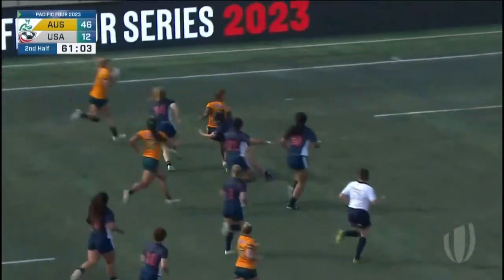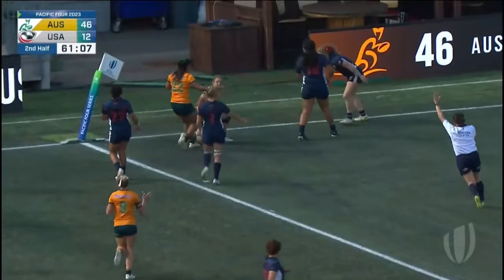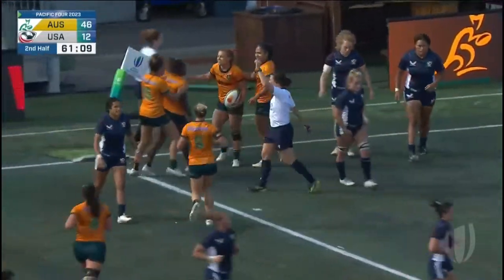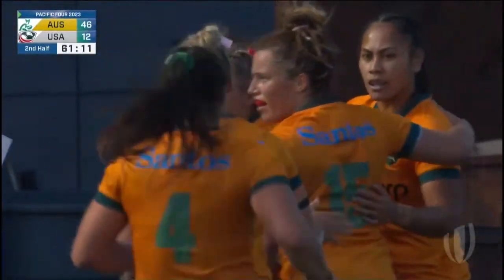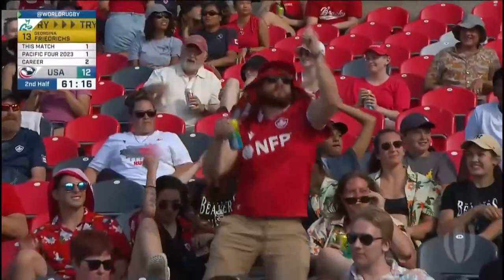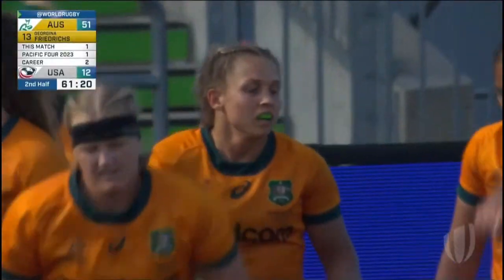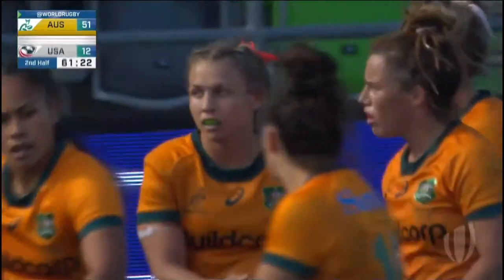Nice movement, good angles of run. Great interplay. Georgina Fredericks, the vice captain, gets in out wide. Thanks to Vanya Wong. And nearly the whole team in there to celebrate. The Canadian fans even celebrating. It's a beautiful try.